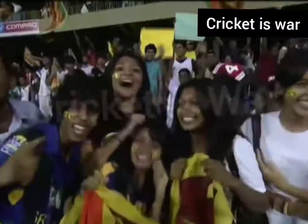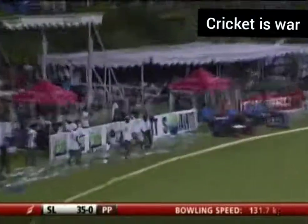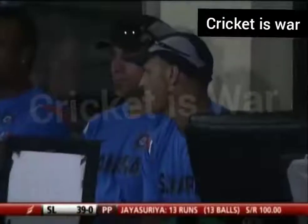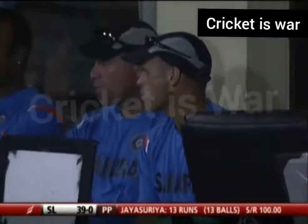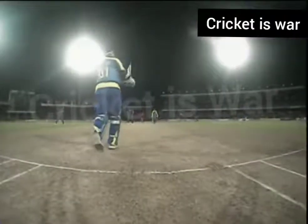It's just such great entertainment, this. Full flay of the blade. On the walk, and there you go. Oh, you love it. One-day cricket at its best. Sanath coming to the party some more. This is a typical Jayasuriya shot. Bludgeoned it away. Pitched up, and she goes over mid-wicket. That's a full-blooded shot. Oh, he certainly is getting into a high gear.